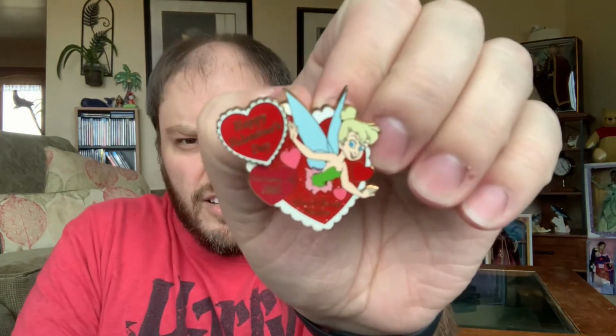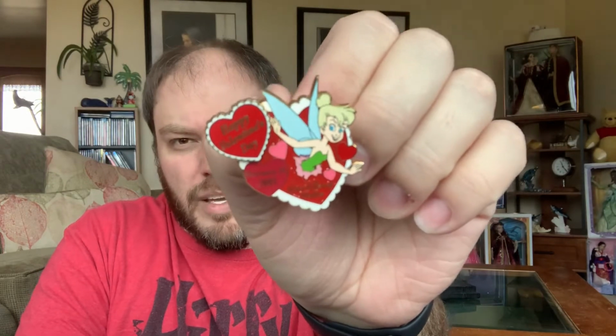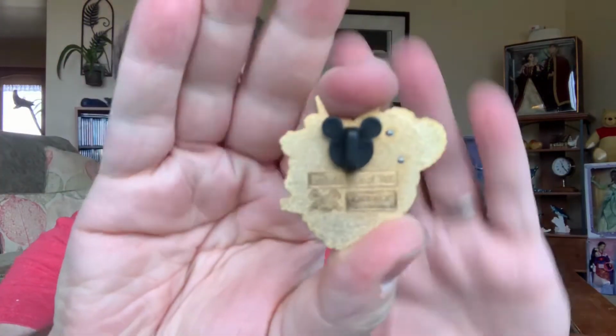I'm gonna take it off its backer card. It is a Tinkerbell pin on pin, Disneyland pin, or Disney World pin, excuse me. So there on the back, you can see it does say limited edition of 3,000. If I can get it to focus.